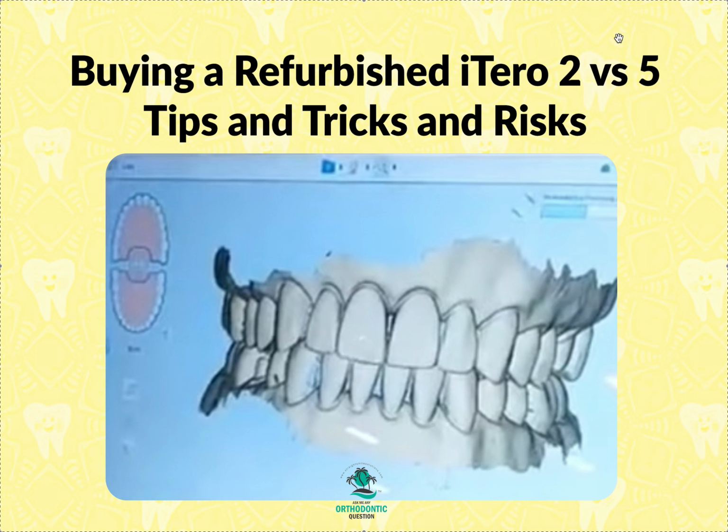Certainly if I were a new grad or starting a new practice and money was tight, I would, unless I was an orthodontist. If I was a GP, I don't think I'd have an issue. We have it too in one of our practices and it's not a problem. It works great, totally fine. So, that's pretty much the tricks and tips I have for you. Nothing wrong with it. And later you can always trade it in for something else if you want.